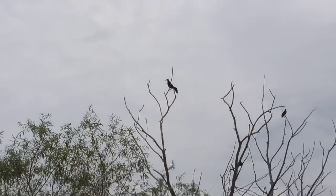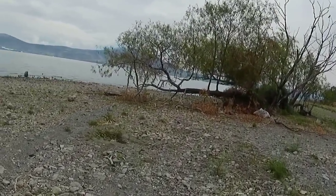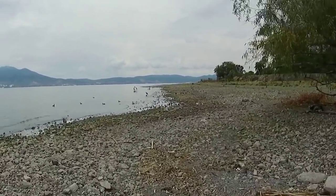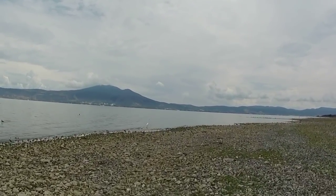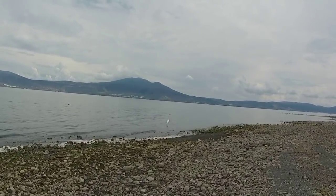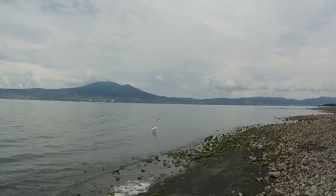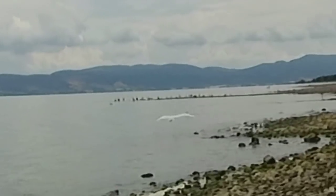That's a boat-tailed grackle that we just saw there. That's Mount Garcia in the distance. The summit is 9,000 feet. Elevation of the lake is about 5,200 feet. This is a great egret. Let's see if I can zoom in on him. Well, let's wait till he lands.